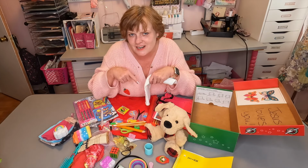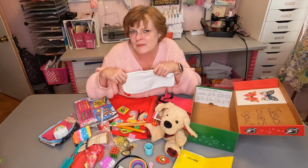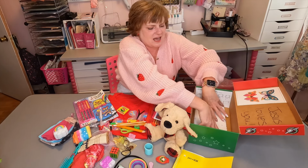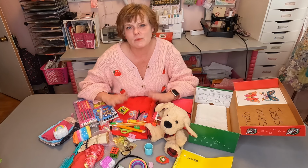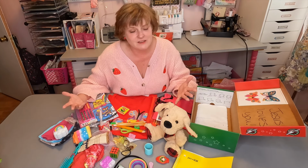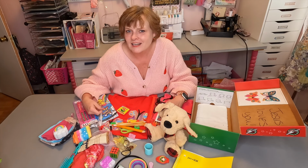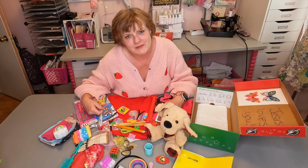But wait, there's more. She's also going to get prayers because I'm putting prayers in the box as I pack my box. When the children receive the box, they would be able to see this shoebox of gifts just for them and realize that, you know, God loves them so, so very much.